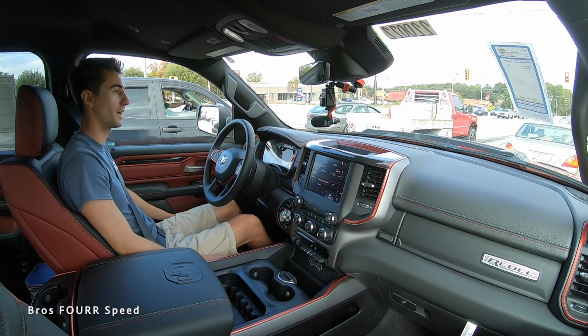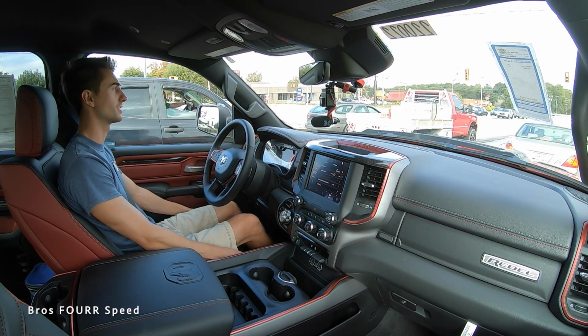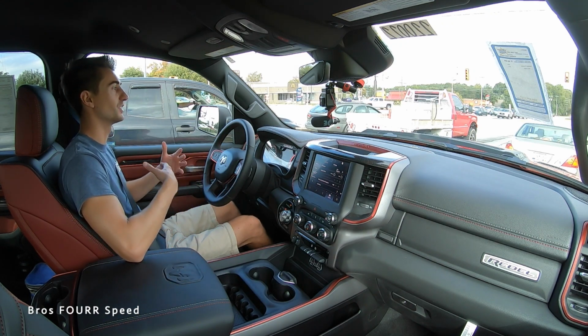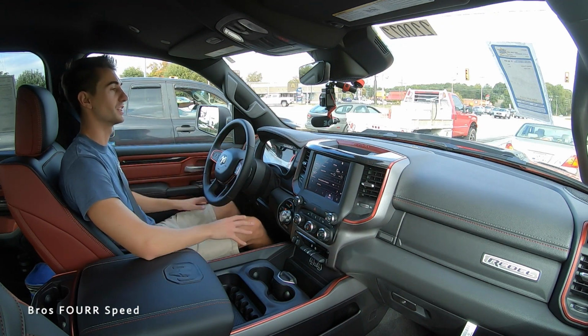These seats have a lot of padding. I like the use of material. I like how it's not trying to just be nice fake leather. It's got the vinyl and the cloth to make it look cool, look rugged, so it's not trying to be a luxurious truck.